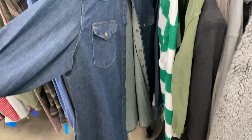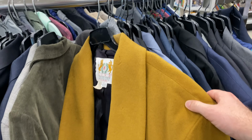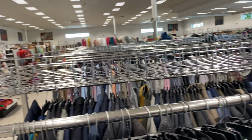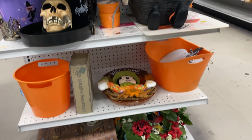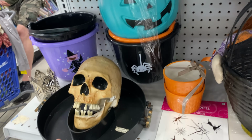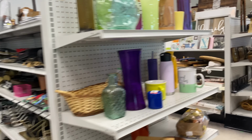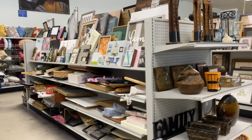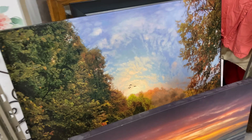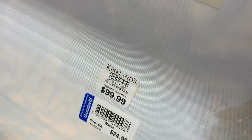As I expected, this store was a bit underwhelming in the clothes and accessories department. This mustard blazer is killer, but damaged and not my size. And this landscape would be a great base for a collage mixed media piece, but not for that price.